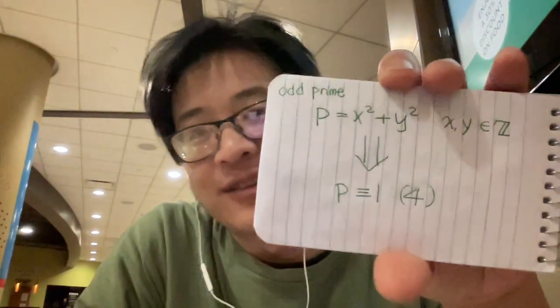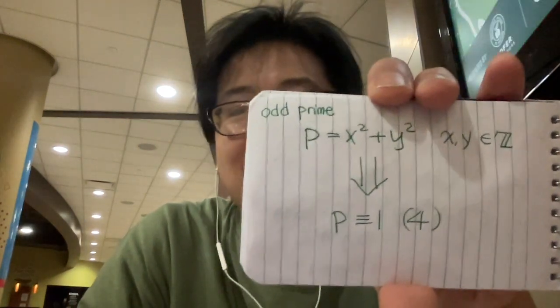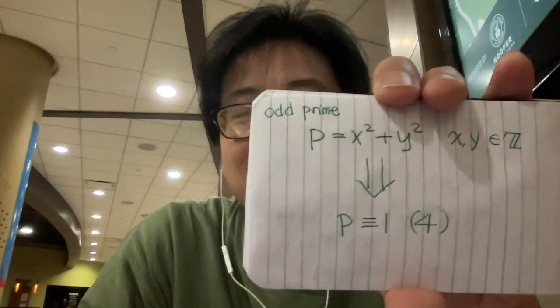So first I want to say one direction of the theorem is obvious. If p is an odd prime that can be written as x squared plus y squared, then it is obvious p is congruent to 1 mod 4. It might take you 2 to 5 minutes to think about it, but it is really obvious. And then we want to prove the other direction. Again, I'm just summarizing what I read from the book, and you can find the detailed proof there. And this is the first step of the proof from the book.